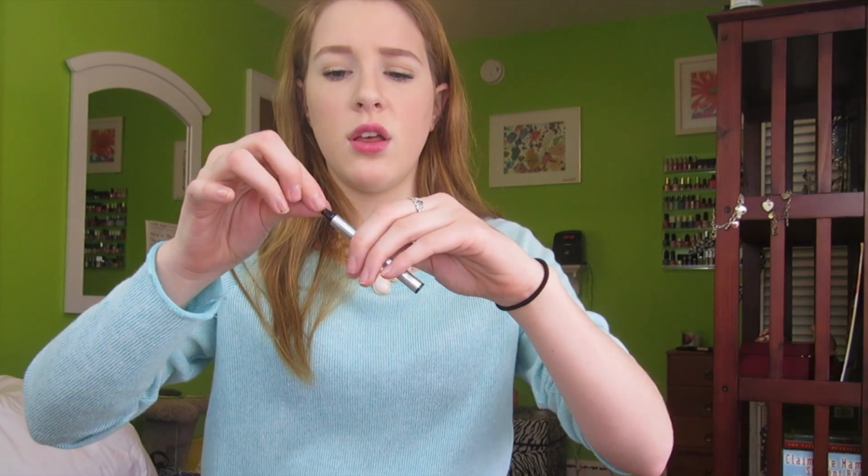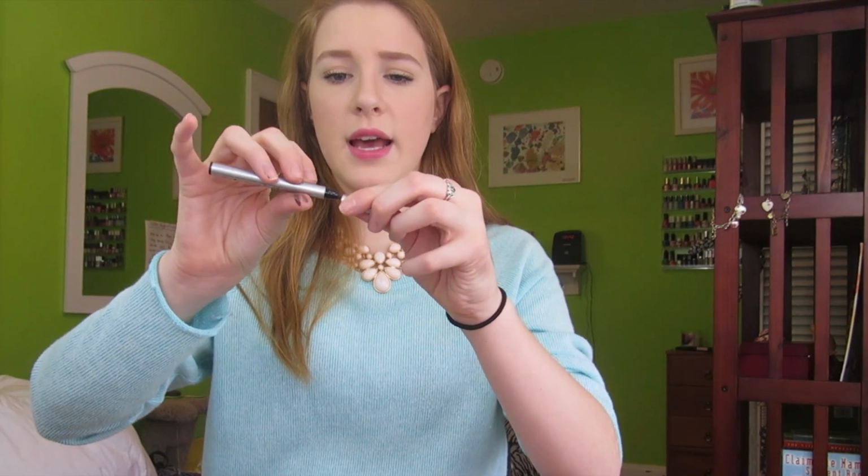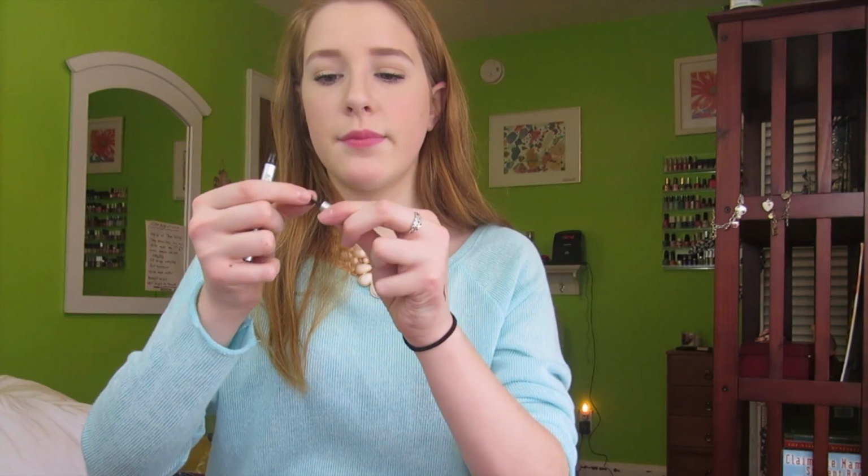That's exactly what happened. The tip moves. It is the weirdest, and it's so annoying. I don't like it. Literally the tip falls out and goes into the lid sometimes, and it moves around. Oh my gosh. It moves around and it drives me crazy. I'm gonna have to return this.